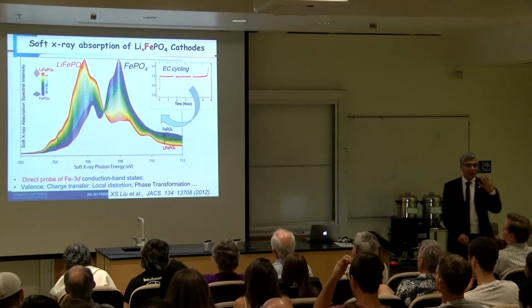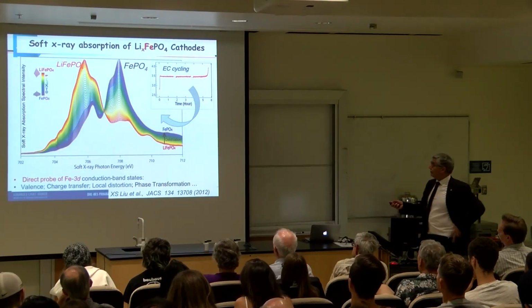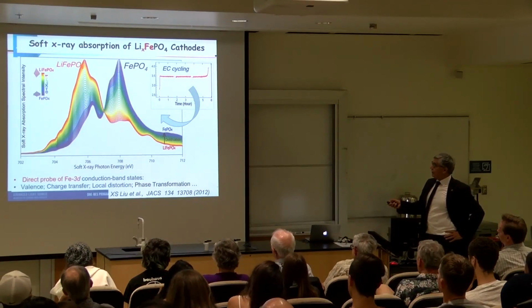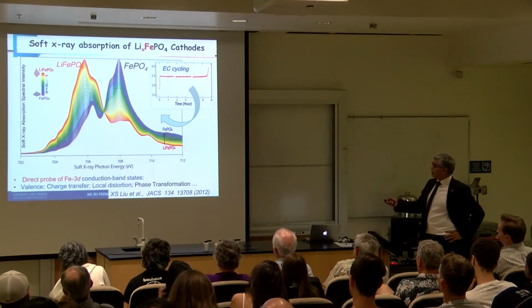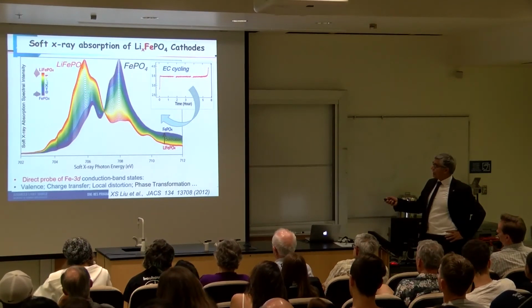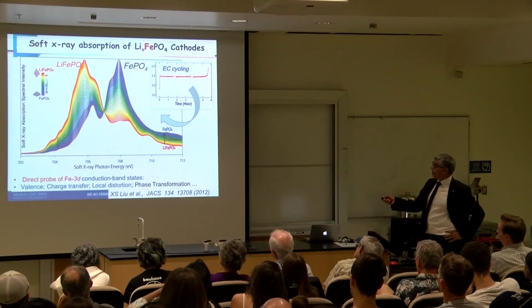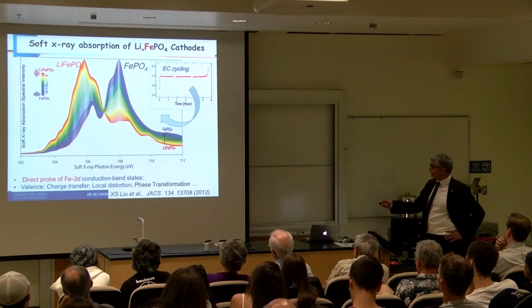But here we show spectroscopy. If this is the cathode, lithium iron phosphate, and lithium is all saturated, the spectrum looks like that. One side is the iron 2 plus, the other is iron 3 plus. Iron 2 plus has much stronger peaks than the other one. This red spectrum is like this.